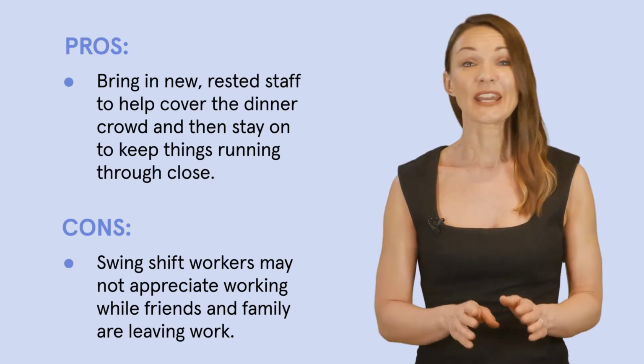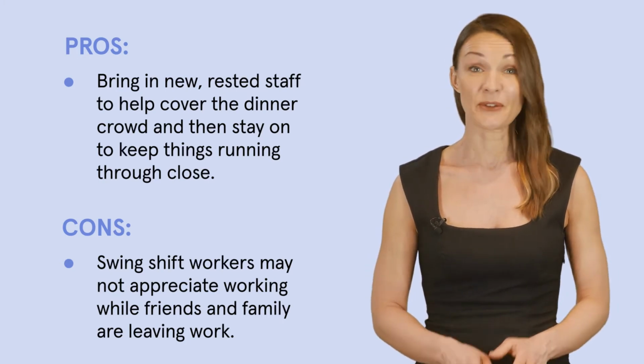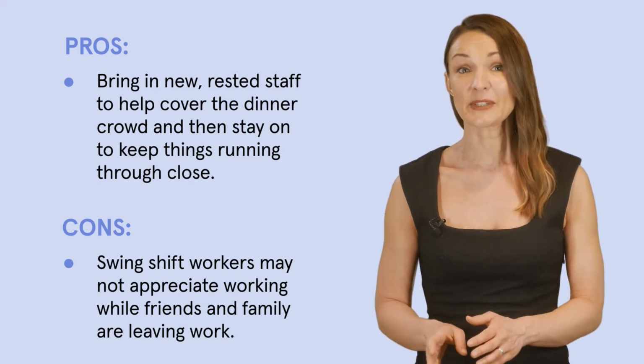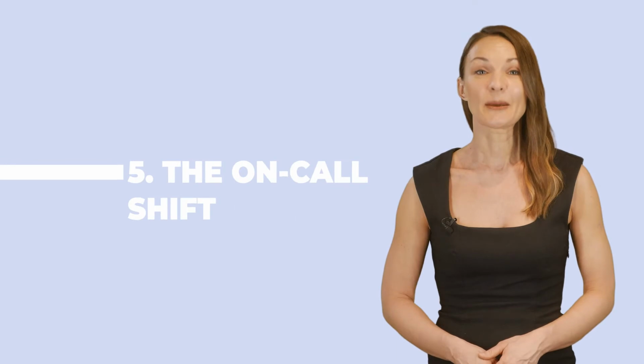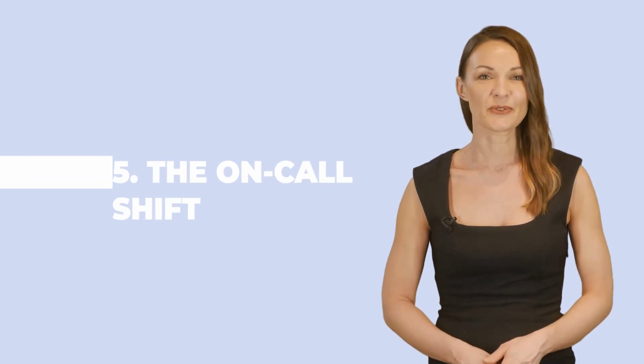And you must be careful not to overstaff if the hours between dinner and closing tend to be quieter in the restaurant. Option number 5, the on-call shift. This type of shift is exactly what it sounds like. Staff members are on call to cover a certain shift should the need arise. Workers generally call in a few hours before their shift to see if they're needed.